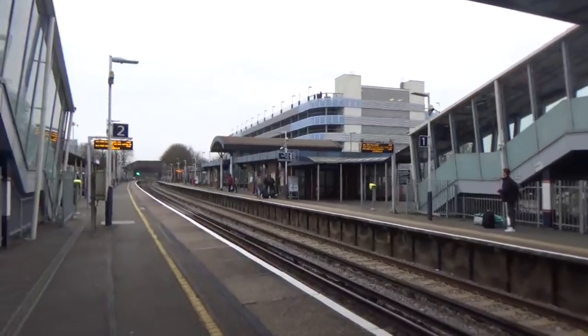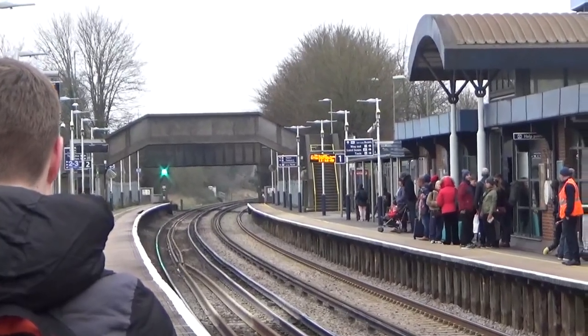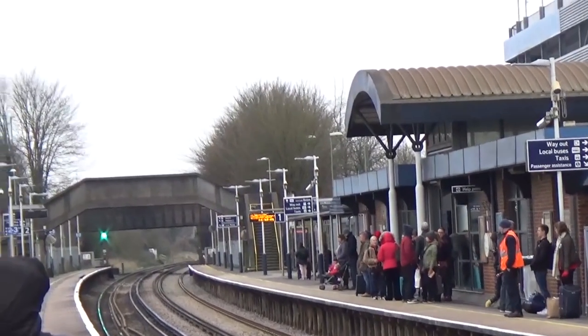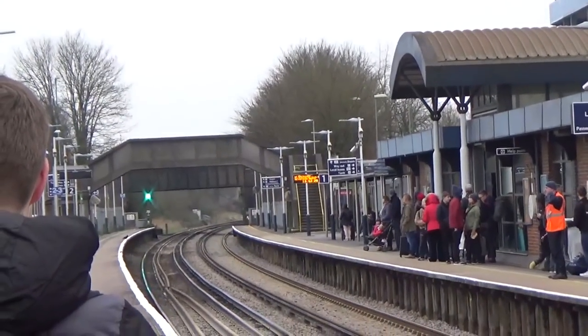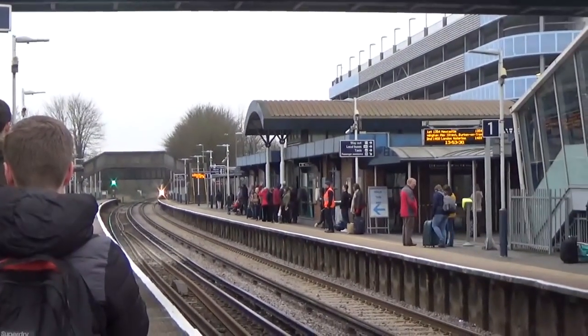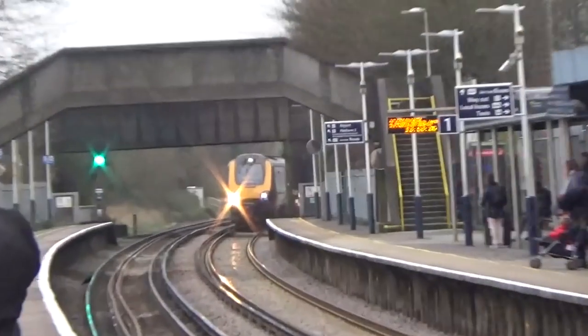Let's see what's on offer here, shall we? Let's get started here at Southampton Airport Parkway. Okay, arriving now will be the 1354 CrossCountry service from Southampton Central to Newcastle. We won't go via Leeds, Doncaster. Oh, okay, it's via Leeds. Not normally they do that.